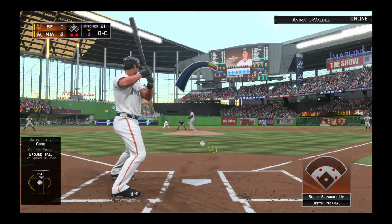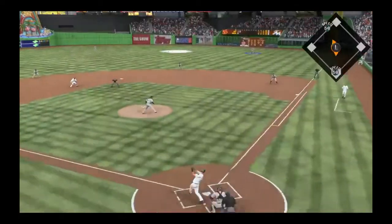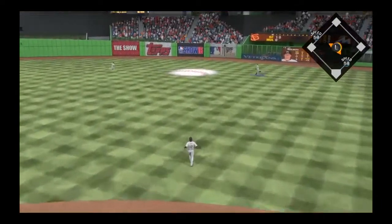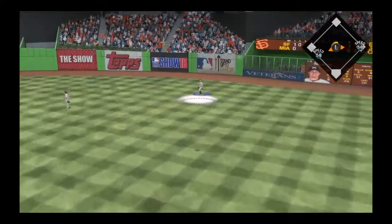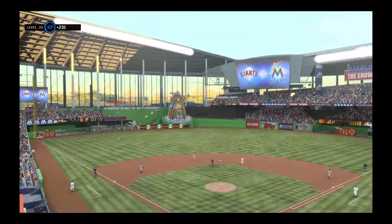JT Realmuto, the hitter now, with a chance to pick up that runner from second with 2 away. And this could prove to be a huge at-bat in this game because you don't want to let these type of scoring opportunities slip away early. Pence has a read on it. No trouble with this one, and the inning is over.